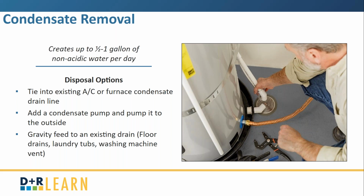I would make sure that drain line is sitting down on top of that floor drain to avoid any animal crawling in there. But not only can they go into the floor drain, gravity can feed into a laundry tub, a washing machine vent, as we spoke about earlier, any of those places where there's already a drain in place. And homes on slabs or with basements without a floor drain, you could add a condensate pump and pump it to the outside. So there's a lot of different solutions to get rid of the condensate.